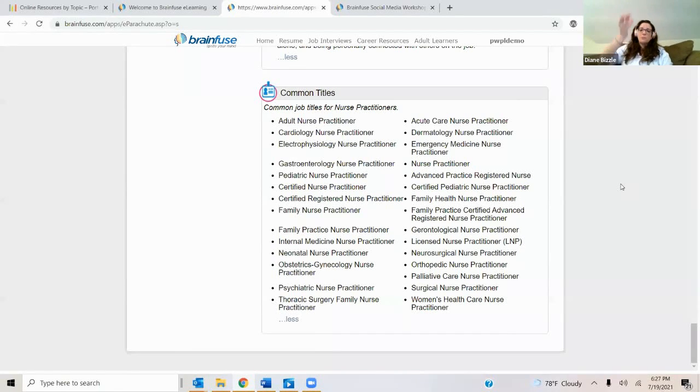So all of these different bits of information about the career would be really helpful for me to use both when I am making sure that my education level is up to par, maybe if I'm determining what I want to study in school, or if there's maybe a certification test that I need to take, or even I can use these job titles as different keywords when I am actually searching for a job.